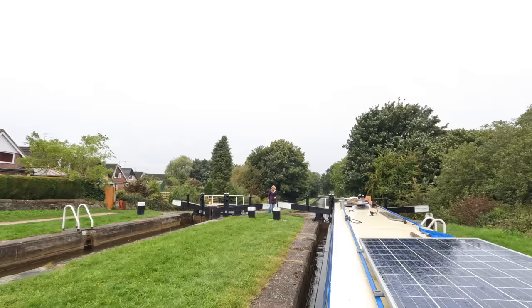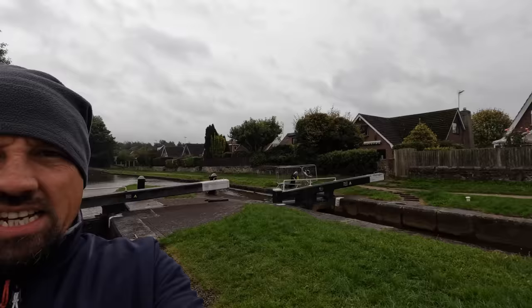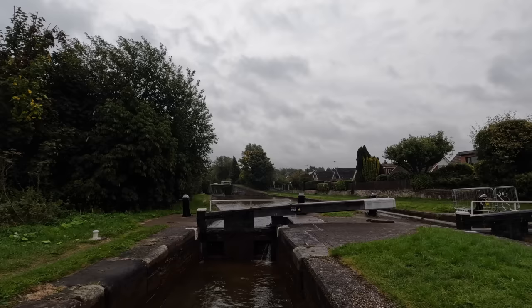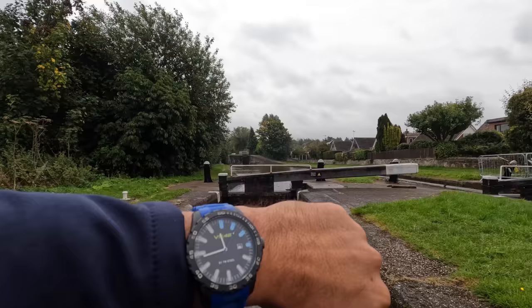Lovely. So we're at lock 51. Started to chuck it down. It's only going to get worse. But we're making good progress. Started at 10:30 on this mission. It's now 11:45. And we're 6 locks down. Quick correction, 7 locks down.